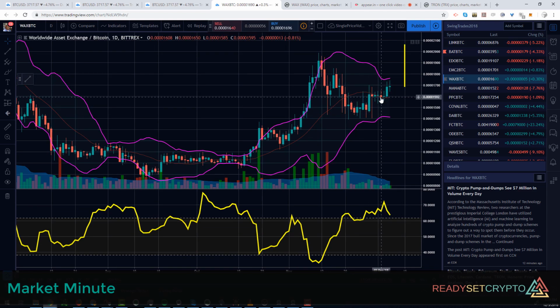This is the one that we talked about yesterday, Worldwide Asset Exchange. I want to see this build above this price. I want to see this continue to build on the gains instead of just consolidate. Otherwise, this will be another lower high and roll over again. Perhaps this is also in that same ABC pattern. That is a larger time frame corrective.